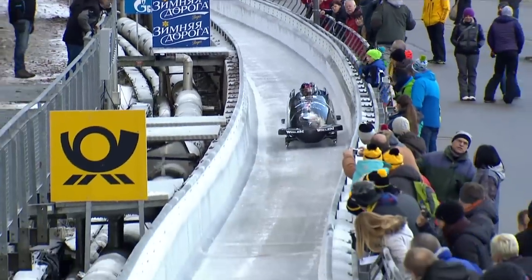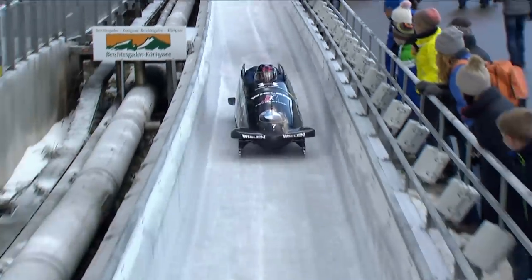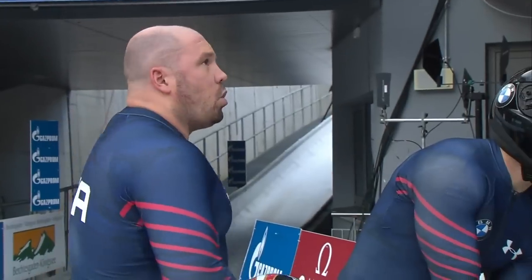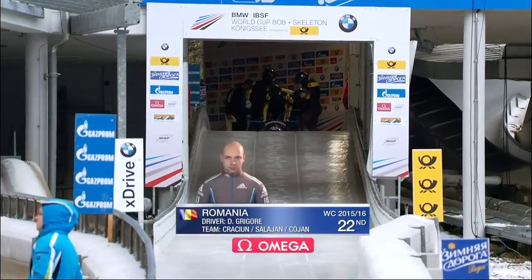A little tap there by Holcomb on the exit of the S's, but boy, he kept it going pretty straight. Look at the crowd all the way down the bend. One of the great things about this track is so much of it is at knee height. Well, a couple of weeks of R&R for Holcomb. He'll come back in Lake Placid at a track he loves to slide on.